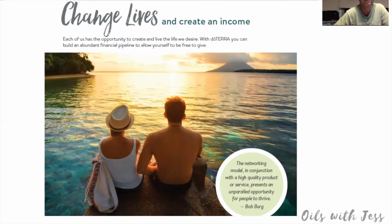And also making an income at the same time, supplementing their income. So everyone benefits.